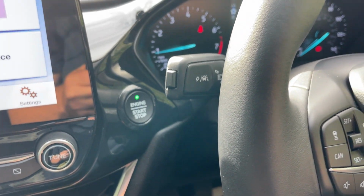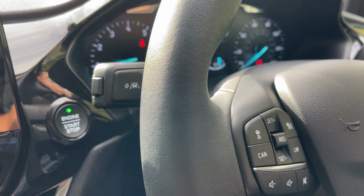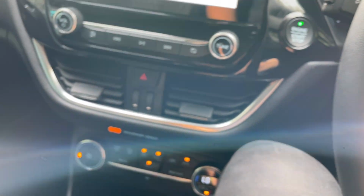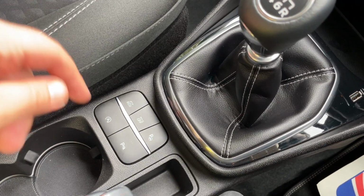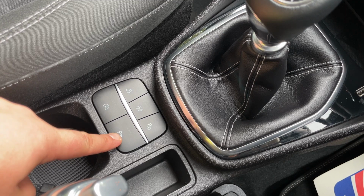Again, we've covered the push start stop button, and we also have your lane assist at the end of the indicator stalk. It makes your lane keeping system on and off, so it's nice and easy to turn off or on. Let's start nice and low, then we'll progress upwards. Button there for the automated stop start function, one to turn on and off the parking sensors.